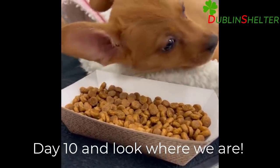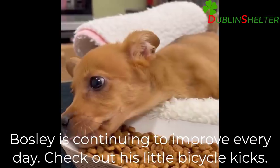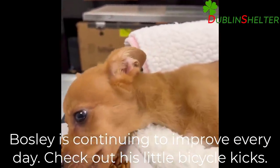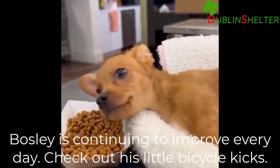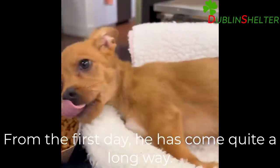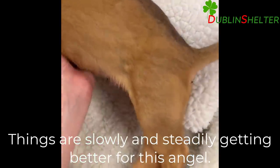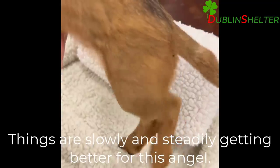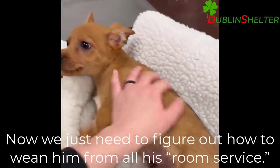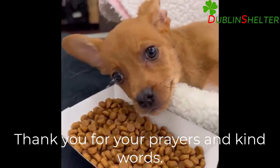Hi everyone, just coming to you with another update on sweet Bosley. Here he is enjoying some dry kibble. He is eating solid foods and really enjoying it. Bosley is very hungry, he's aware of us, he's barking. As you can see, he has lots of mobility in his head and his shoulders still. And he's actually starting to regain some mobility in his back legs as well. When you pick him up, he definitely shows some resistance and he does some little bicycle kicks with his back legs, and his tail is still going, of course. So slow and steady improvements on this little guy.